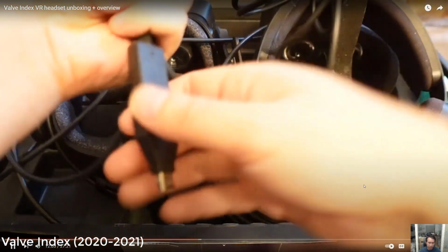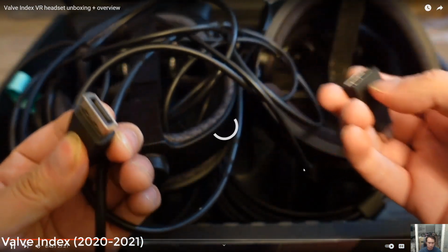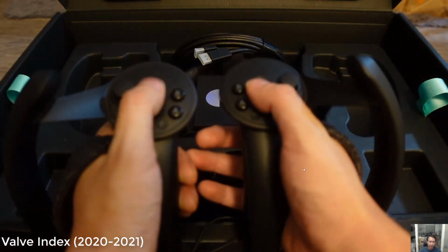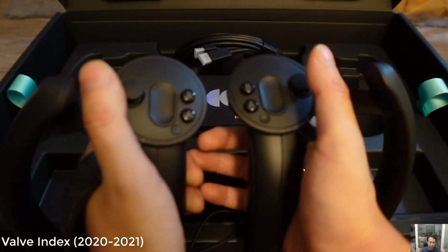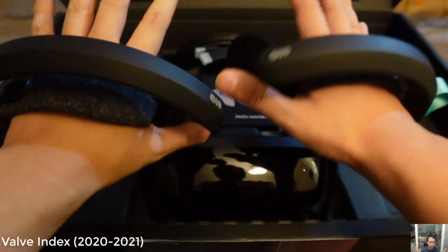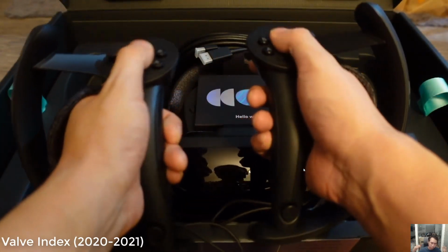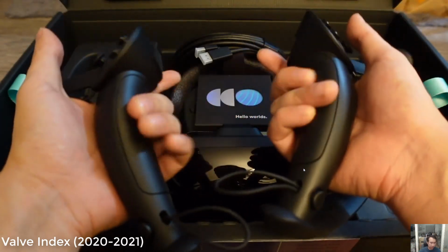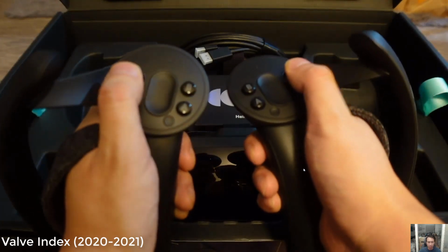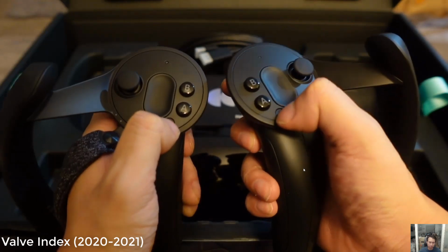Of course, specs-wise, it was better than the Oculus Rift S. The controllers as well. The controllers are pretty unique. They're called the Knuckles controllers. They actually detected your fingers, not just your thumbs and your hands like the Oculus Touch, but each individual finger as well. It was one of the most advanced controllers for VR at the time. Even today, the Knuckles controller is still very good. So overall, a very good pair of controllers. You can detect each individual finger movement.